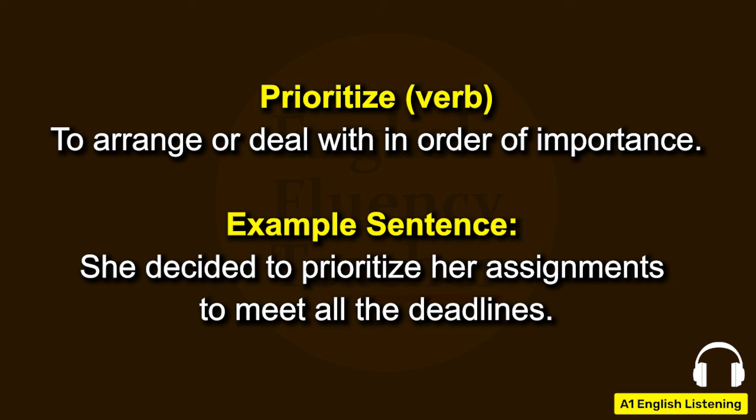Prioritize, meaning to decide what is most important and focus on that first. Example: she decided to prioritize her assignments to meet all the deadlines. When life gets busy, it's important to prioritize, which means to focus on the things that matter most.